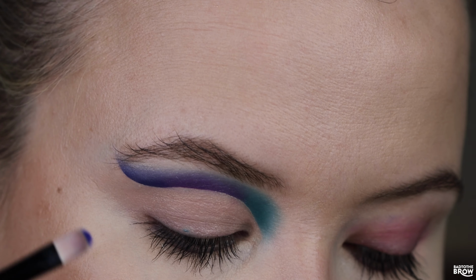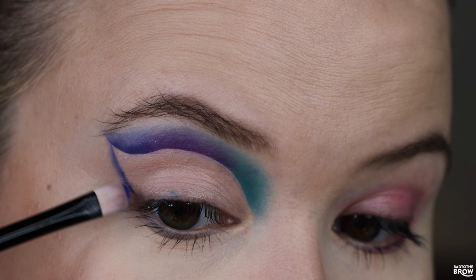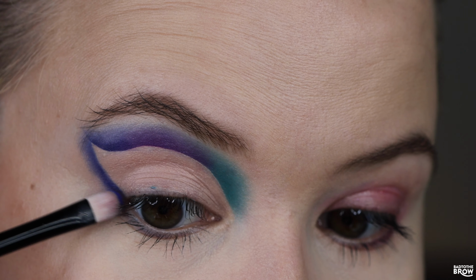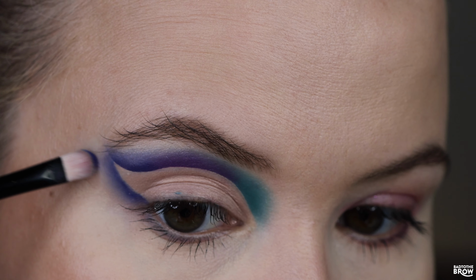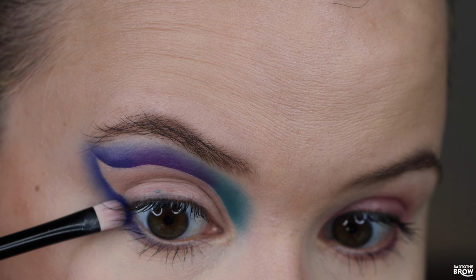I'm using the same brush and I picked up Lavish. And I'm just going to use it to connect and get a sharp edge and do a wing and just start blending. Really want to make sure you don't have too much product on your brush for this. But it's blending really nicely. And I'm going to take it under my lower lash line as well.